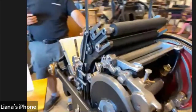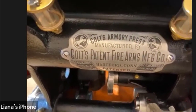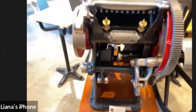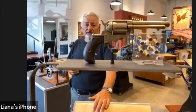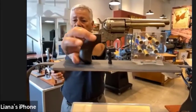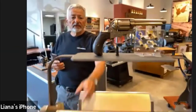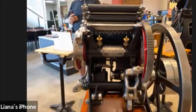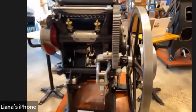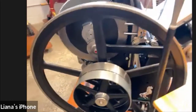This particular one is from 1888, Colt's Armory. And so we bought a pistol, which is a Thunderer, that's from 1887, and we know that for sure. It's got the Colt symbol on the grip, the same as the press on the side. And that pistol and this press were made in the same factory. And so it's a little bit of history there with the two. It's not a very beautiful machine, but still very popular today.